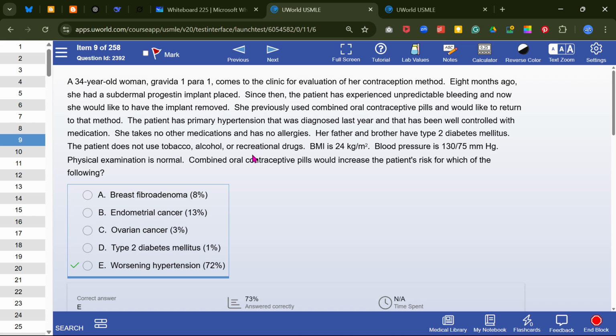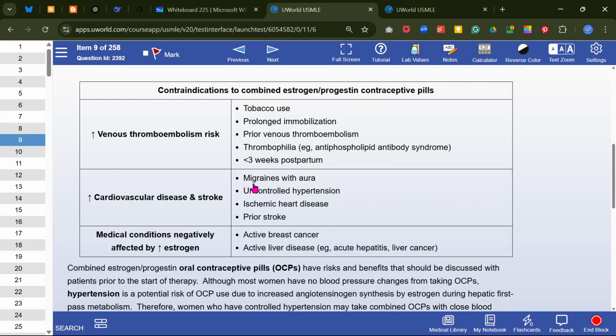Combined OCP increases the risk of worsening hypertension. As she has hypertension, combined OCP can worsen her hypertension. Contraindications to combined OCP include increased venous thromboembolic risk due to tobacco use, prolonged immobilization, less than 3 weeks postpartum, and thrombophilia; increased cardiovascular risk, such as migraines, uncontrolled hypertension, ischemic heart disease, and prior stroke; and medical conditions negatively affected by estrogen, such as active breast cancer and active liver disease.